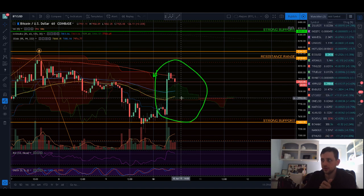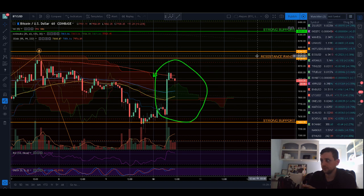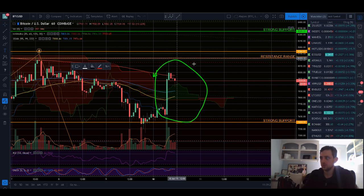I'm still thinking my bullish count is on. I have a high level of confidence in it. So, all right. That's what I expect right now. Just keep these in mind. What I would say officially, my official call is going to be the resistance right here and the support right here at 7,600. That is the key. That's all it is.